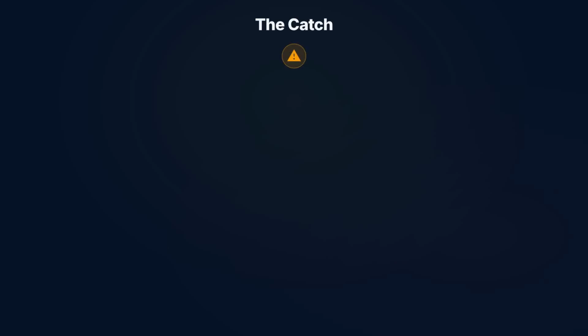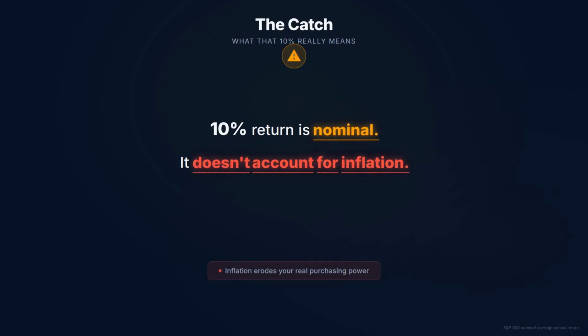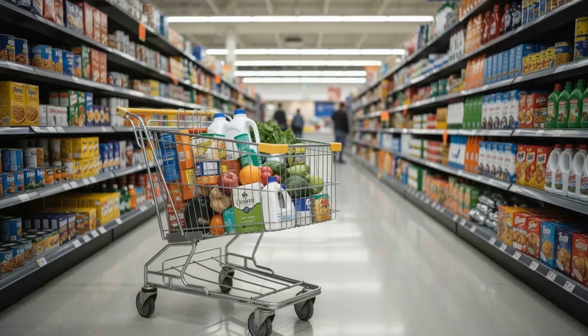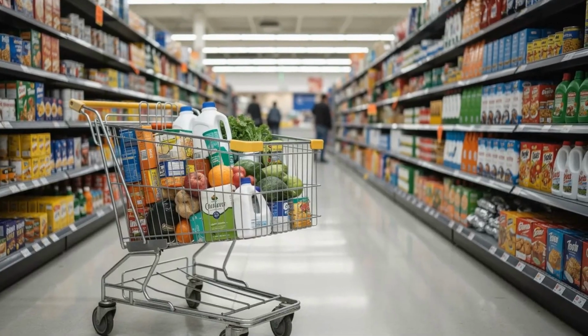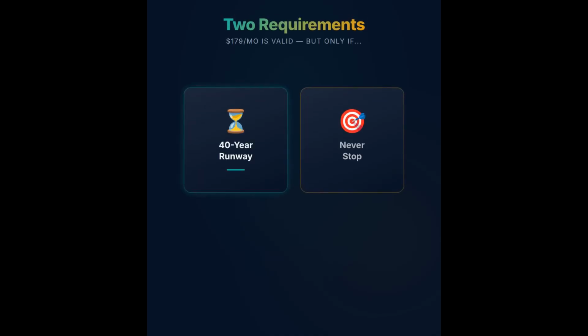That is the single most important chart in this entire video, but here's the catch, that 10% return is nominal. It doesn't account for inflation. In real purchasing power terms, your $1 million 40 years from now buys significantly less than $1 million today. We'll come back to that. For now, just understand that $179 a month is mathematically valid. But it requires 2 things most people don't have: a 40-year runway and the discipline to never stop.